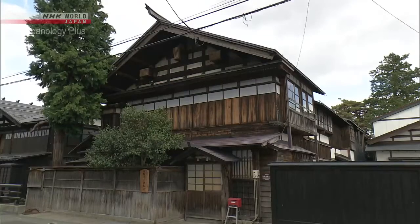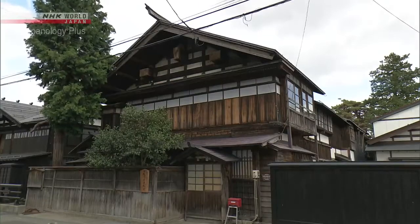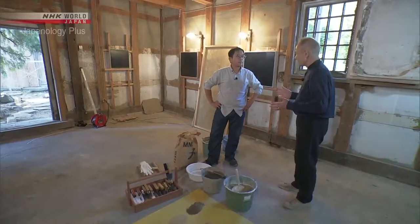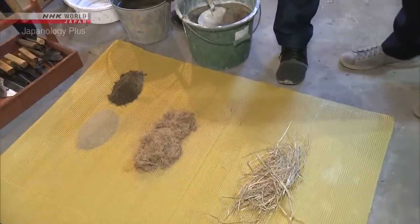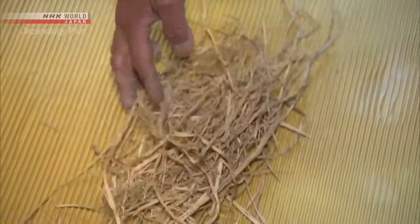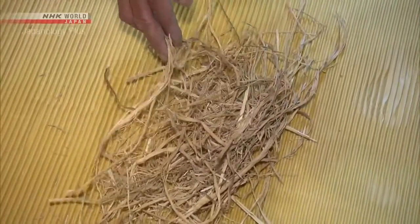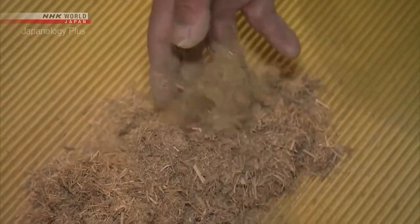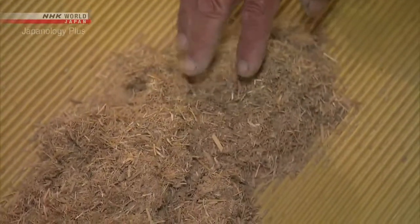Let's take a look at the plastering process. So you've got all the various ingredients you're going to use and all your tools as well. Can you just explain how it all works? Well, here we have straw. Cut into long strands. It's rice straw. That's right. We chop it up until it looks like this. This is one of the materials.